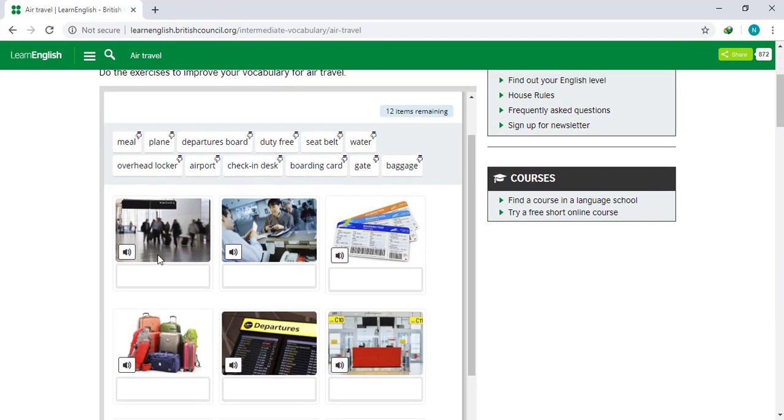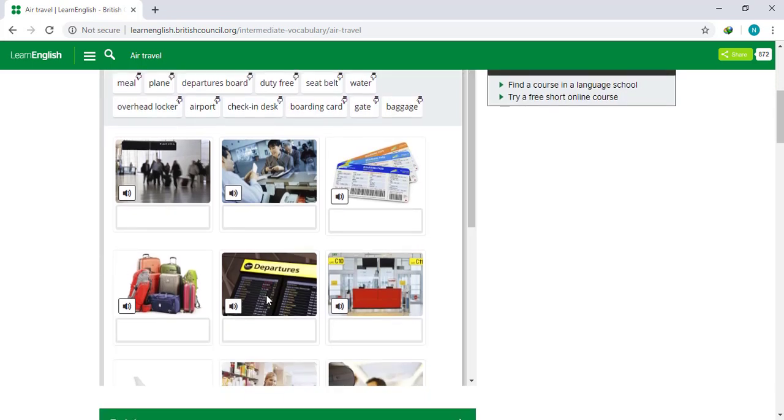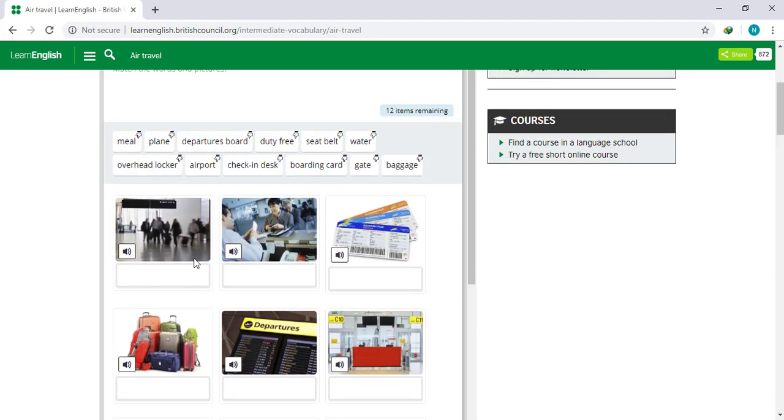Let's do the exercises. Meal, plane, departure board, duty free, seat belt, water, overhead locker, airport, check-in desk, boarding card, gate, baggage. Here are some pictures. We have to match them. There are some people walking. Boarding tickets, luggage. Wait, here baggage. You can have departure. Okay, departure board.